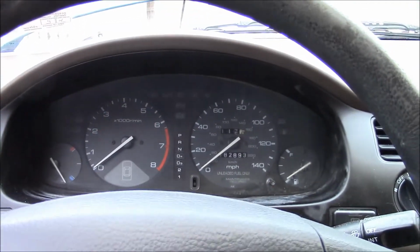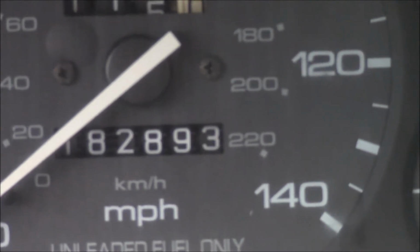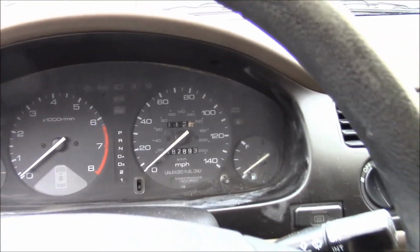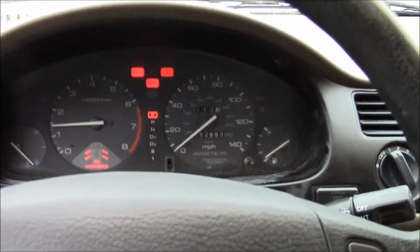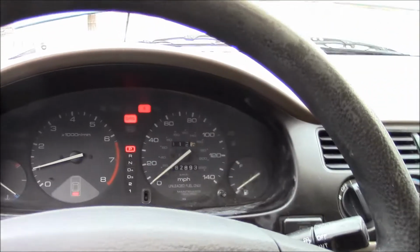First of all, it's a 1995 model year, and it's got 182,893 miles on it, which, anybody that knows these Hondas knows it's got a lot of life left in it. And I've actually driven this vehicle probably over 100 miles. In fact, looks like around 112. And I gotta tell you, it runs pretty good.